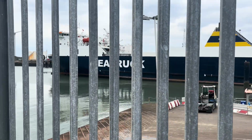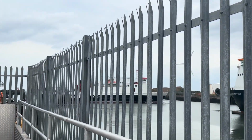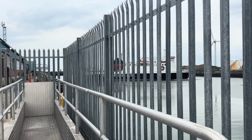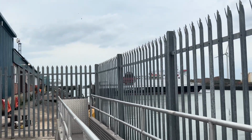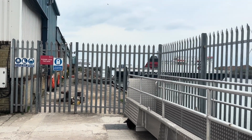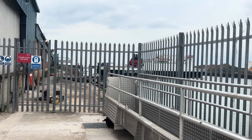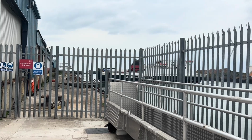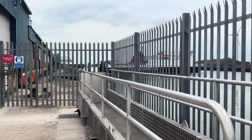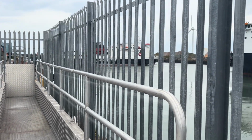Right guys, so my bad here. Turns out I was mistaken, that is not our ship. That will be our boat. It's just currently coming in. It left the Isle of Man a few hours ago, and it's just turning around now so we can get into port. We're just going to watch it come in. I'll have a little update when it gets in a little bit further.